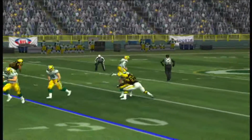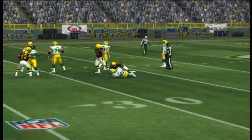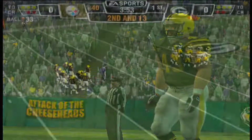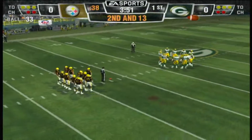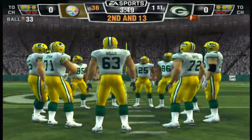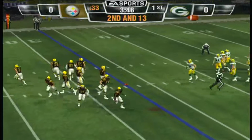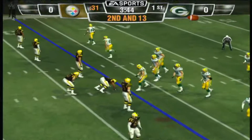He's got room off the left side, and he'll lose yardage on the play. Yeah, sometimes you just have to admit defeat on a play as a running back and just try and get that thing back to the line of scrimmage. Second and long situation coming up here. 33-yard line.